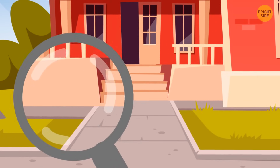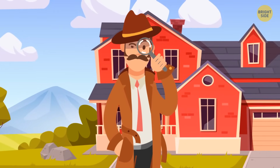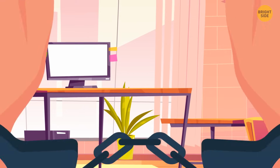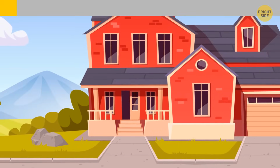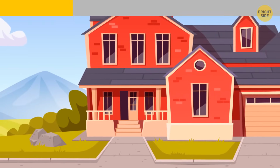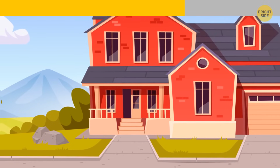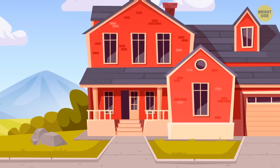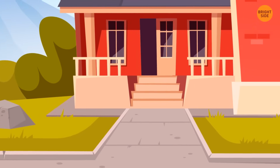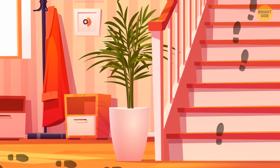After looking around the house, Detective Smith quickly figured out who the thief was. He went upstairs and arrested Mr. Brooke's son. Why did he do that? The detective noticed that no footprints were leading out of the house, indicating that the thief was still inside.